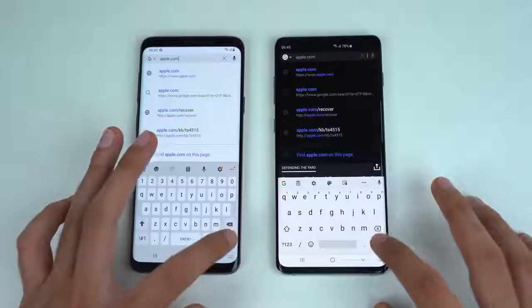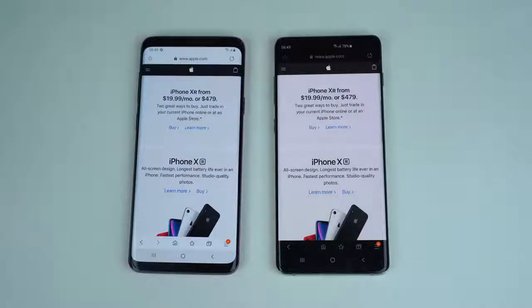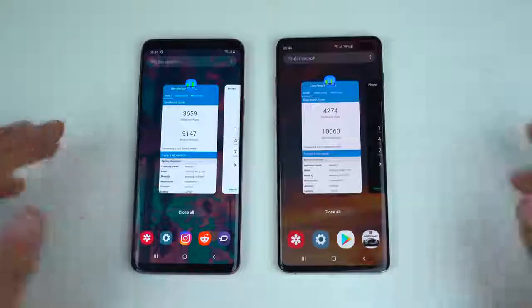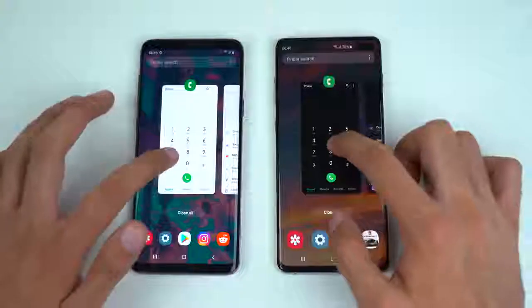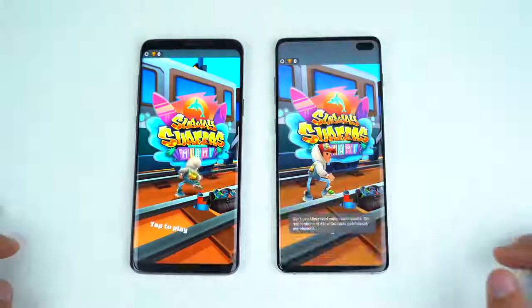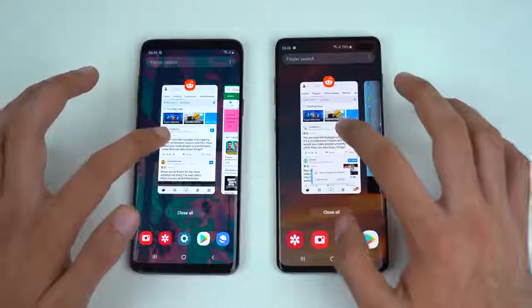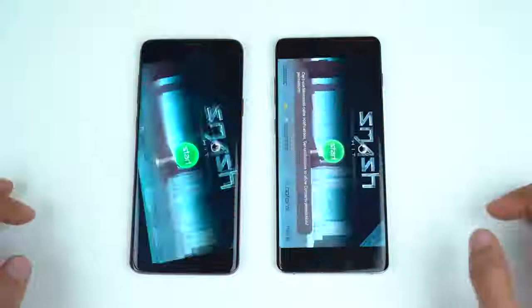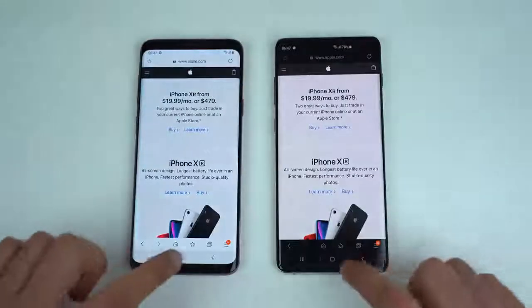Now, next on the list is Apple.com, and that is quicker on the S9 Plus versus the S10 Plus, which took just a split second more. Now, time for the RAM measurement, starting with the Geekbench app that is still there on both phones. Phone Dialer, still there. Subway Surfers, still there. Instagram, Snapchat, Pinout, Reddit, Smash Hit, still there. Photoshop Express, and we are back to the browser.